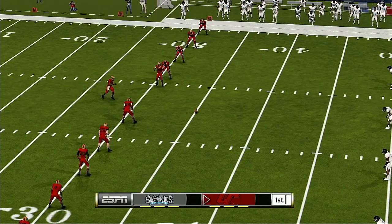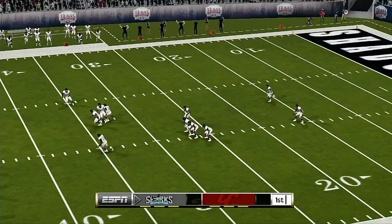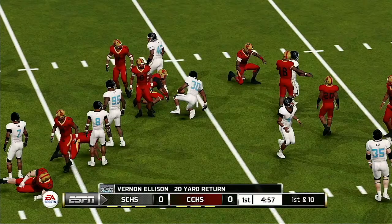We're ready to get this one underway as the teams are lined up for the opening kick. Ellison fields at the 17. He makes it out to maybe the 36-yard line.